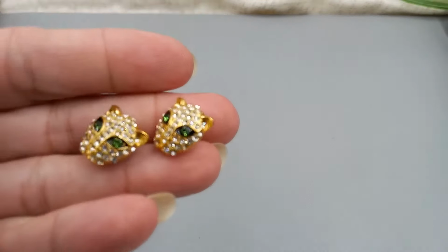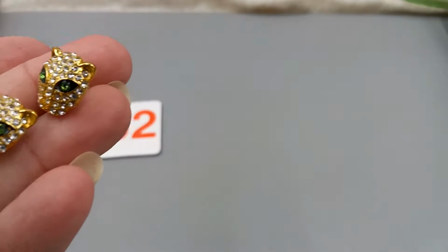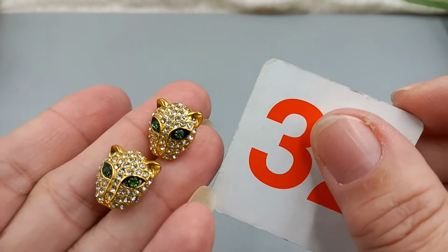Okay, 32 is a pair of leopard earrings. They are rhinestone with green eyes. Absolutely beautiful. These are newer. These are number 32. These are going to be $4.